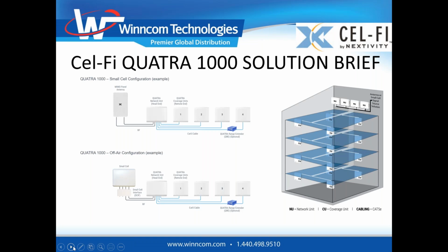Another thing that you can benefit from with the QUATRA 1000 only, not the QUATRA 2000, is that you can pair it with a small cell. So with a small cell from AT&T or Verizon, you connect via the small cell interface to the network unit and have a solid signal in the building with the small cell from the carrier.